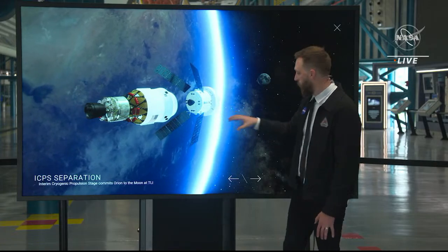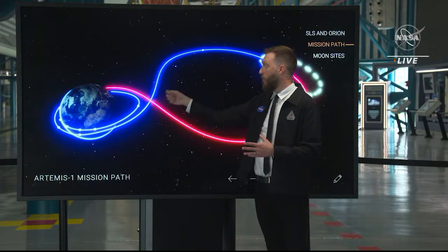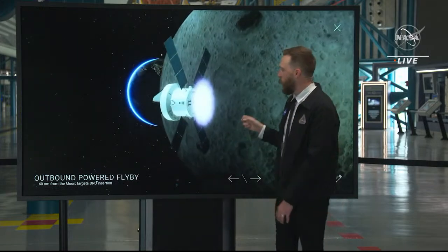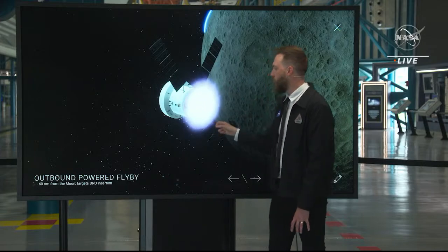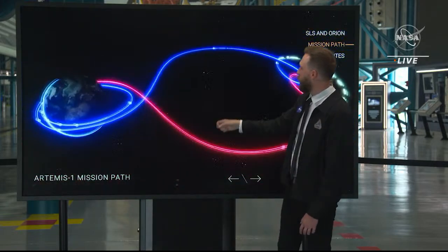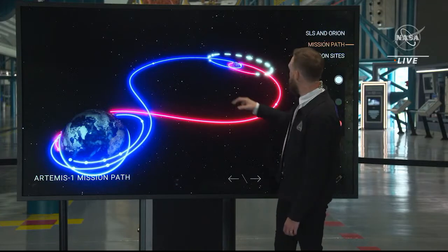Meanwhile, Orion continues on its journey. It'll make some correction burns as it fine-tunes its path towards our lunar neighbor before we get into all the exciting stuff up close. We'll dip in for a 60 nautical mile flyby of the lunar surface, using the engines on the European Service Module to push us around and into distant retrograde orbit, or DRO. That's this dotted line that you can see up here.